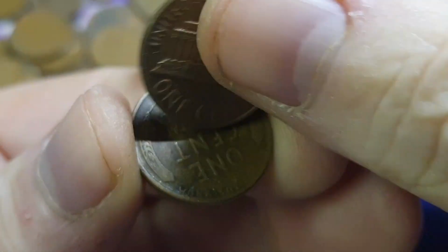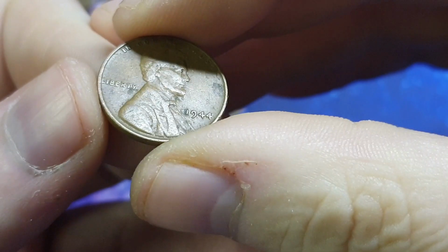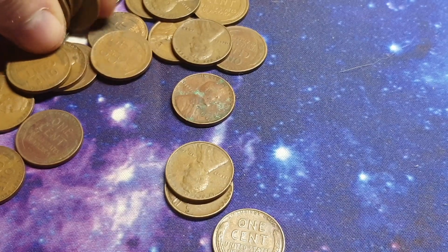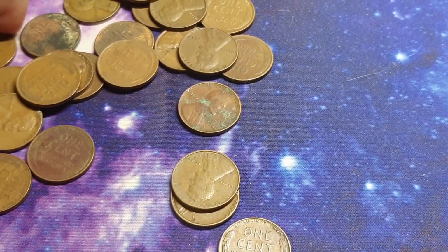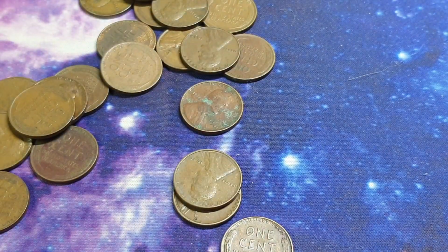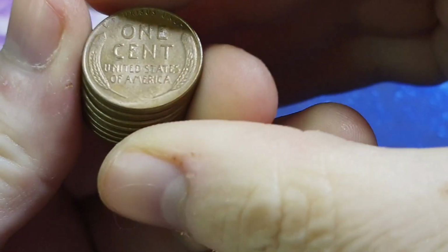A '68, oh, wait, that's a Memorial. Just kidding. I knew that. '44. I get a lot of Memorials mixed in sometimes with some of these wheat pennies that I get. What's that? Besides being a Misfit coin. '41. I gotta go through my Misfit coins over there and do something with them. There's a bunch of them now.